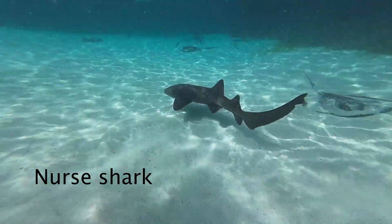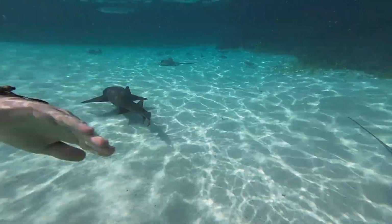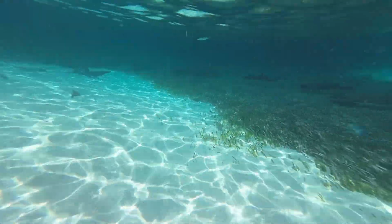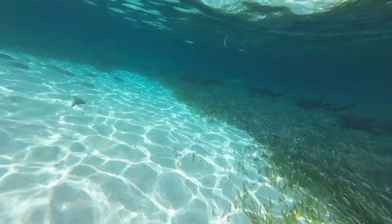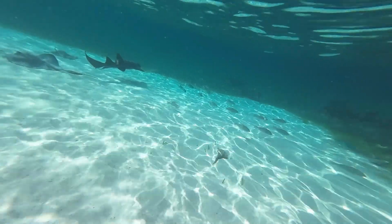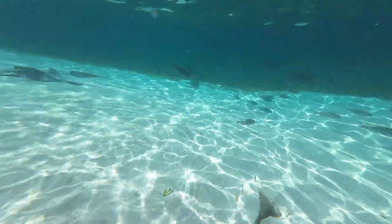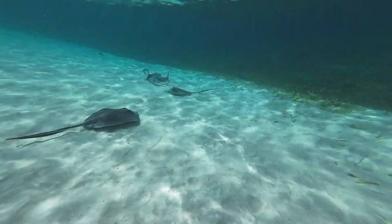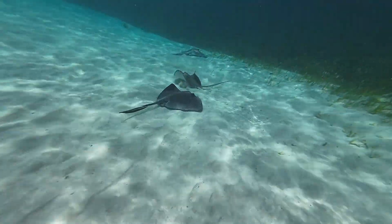These are all nurse sharks, and they're normally nocturnal creatures. They mainly eat shellfish and octopus. Now, fishing isn't allowed anymore, but there's lots of tourist boats and some of them do feed the fish. So that's the reason there's so many of them here.